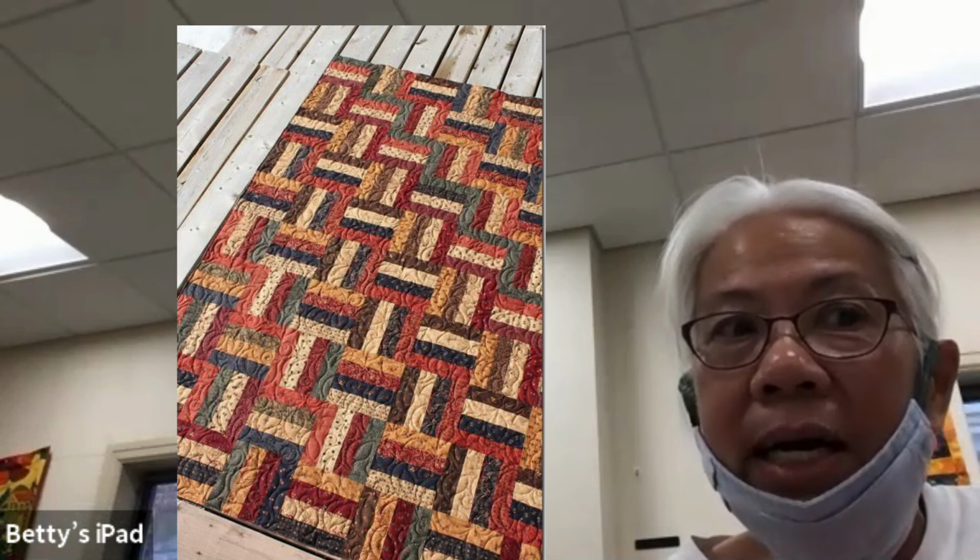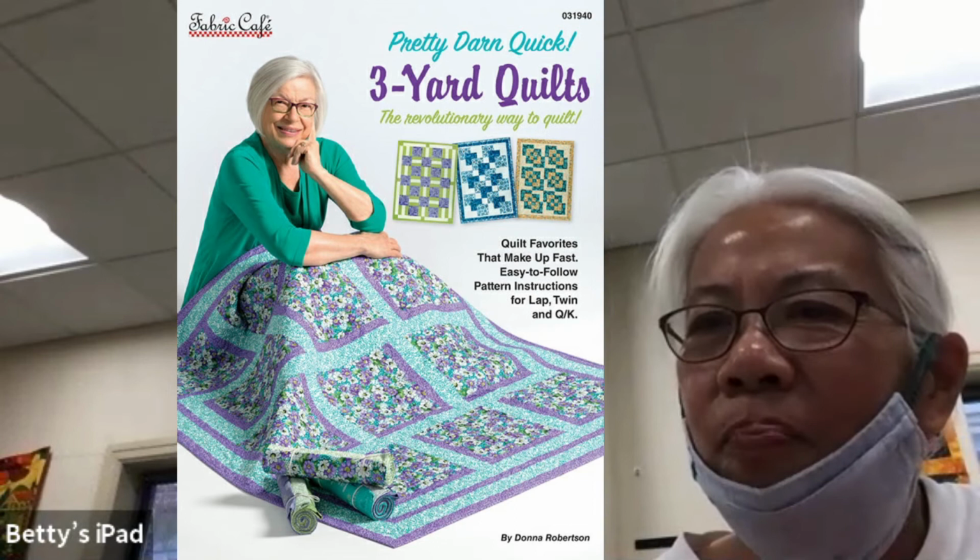And then the last projects that she showed us was called 3 yards. You can make a quilt. And she gives me all these patterns for pretty darn quick. So I went from hard to middle to pretty darn quick. And moving forward, it's going to be pretty darn quick. See, now everything is easy because you started with the hard stuff, so it's all easy now.